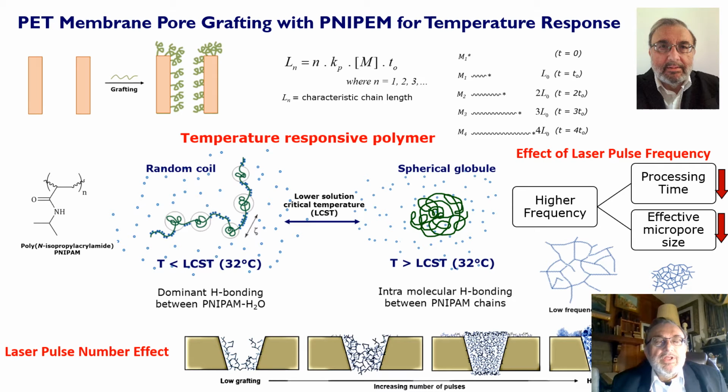So I mentioned the effects of the temperature on the P-NIPAM. You can see that below the LCST, which is 32 degrees for P-NIPAM, the random coil is expanded. And when we go above it, we obtain a spherical globule, which is deswollen. So this is as a result of the H bonding. Below the LCST, dominant H bonding between the P-NIPAM and water molecules results in swelling. And when we go above the LCST, intramolecular H bonding between P-NIPAM chains is more prominent.